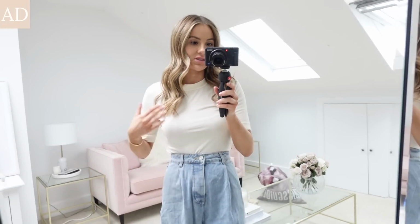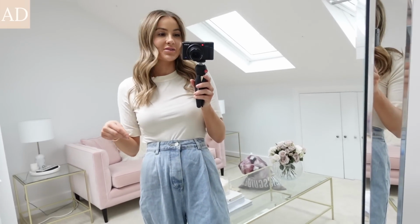So it's a nice thick material, has a thicker kind of neckline, and then it has these sleeves which come down a little bit longer, which I love. I think they're super flattering. And I also think a sleeve like this looks a little bit more smart than just a normal sleeve, especially if you're going out for a dinner or something and you want to wear a t-shirt. That sleeve, I think, just looks better than a normal t-shirt sleeve. So yeah, I really, really like this piece.